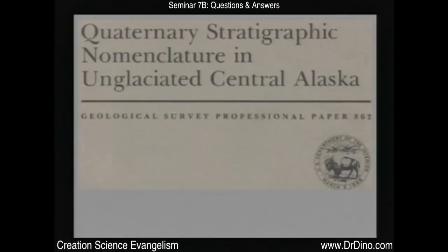Boy, they nailed that one right on the head, didn't they? Plus or minus 300% error. In the Geological Survey Professional Paper 862, and I get some flack over this, but I've got the paper in the library somewhere. We couldn't find it here. There's all kinds of articles about carbon dating things in Alaska. I just want to show you a few things here.